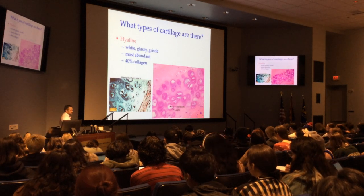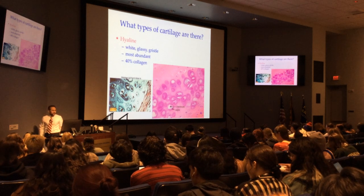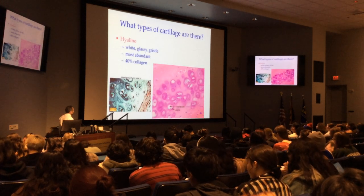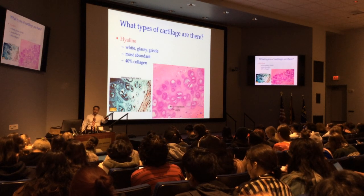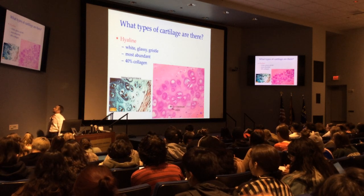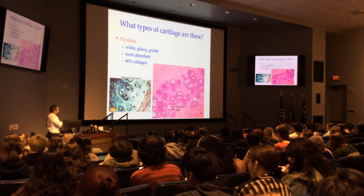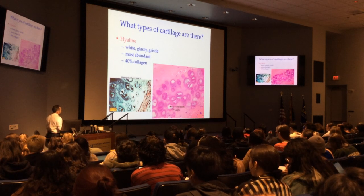Now, we've got different types. Hyaline cartilage. This was an example of a hyaline cartilage sample. These two are both examples of hyaline cartilage, just with different what? Stains. You can see the nomenclature here of the lacunae, which is the space that this arrow is pointing to, and then the chondrocyte that lives within it. It's this sort of white inner circle that's living within that space.